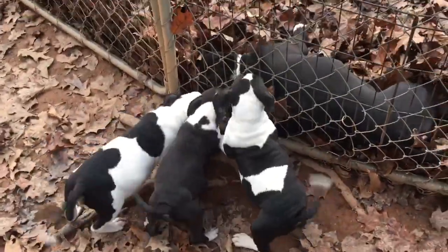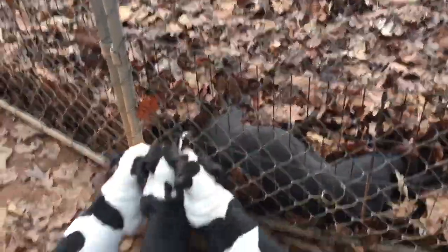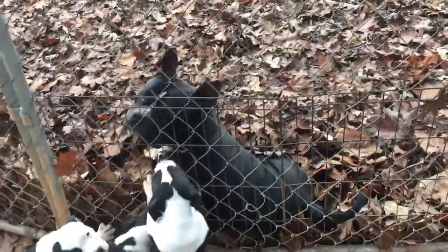Chunk's only 8 months old, y'all. We're going to do a video on him soon. He's really coming along, even though you can't see him because he's snaking his way through the leaves. I don't know what he's doing. He's so weird, but it's working. They like it.